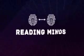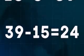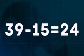Reading minds. Ask someone to think of a number between 1 and 20, let's say it's 8. Then tell him to add up 5 and to multiply the sum by 3. After that, he has to subtract 15 from the result. Now you say, if you tell me what you've got, I'll tell you the number you've thought of. He'll say 24. Divide it by 3, put on your best mysterious face, and psychic style tell him that the sought number is 8.